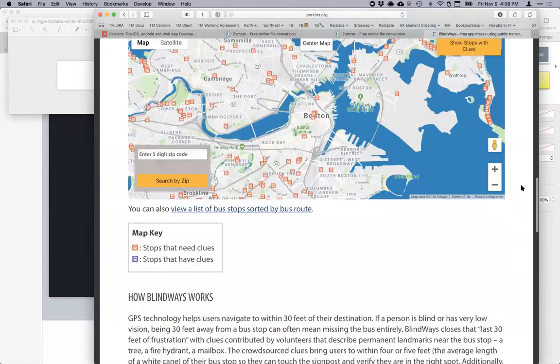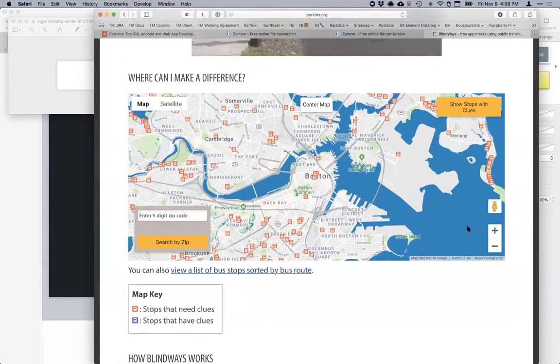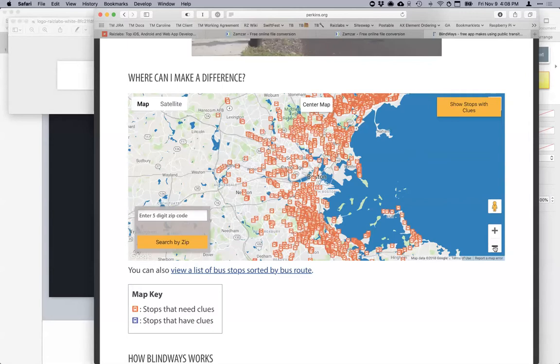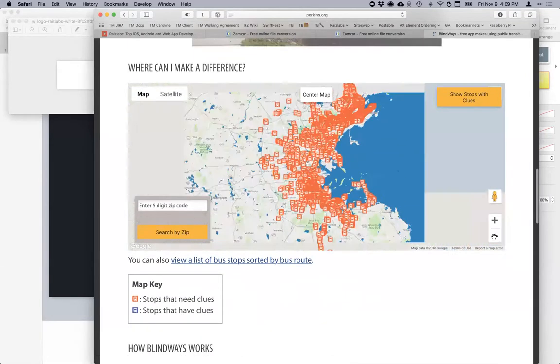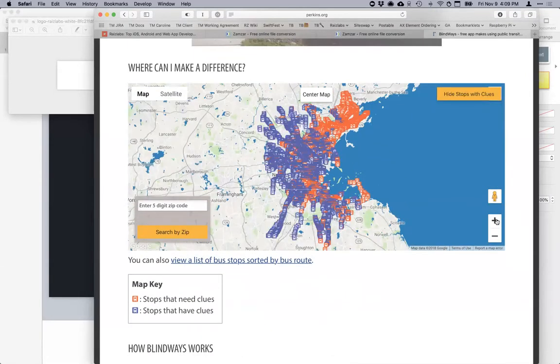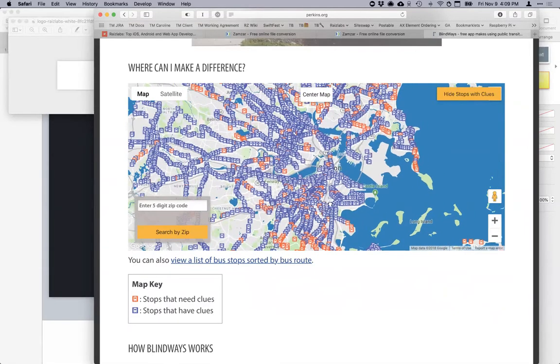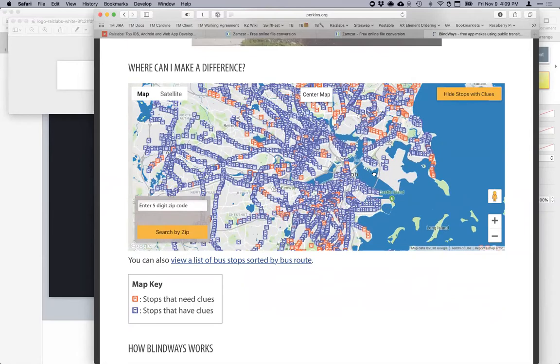Here we go. So this was a map we put together. I haven't looked at it recently, so I don't know if it's still working. Software needs to be babied, or it will break all the time. Oh, here, show stops with clues. So here you can see the current state of the database. Blue are stops that have clues, and red are stops that need clues.